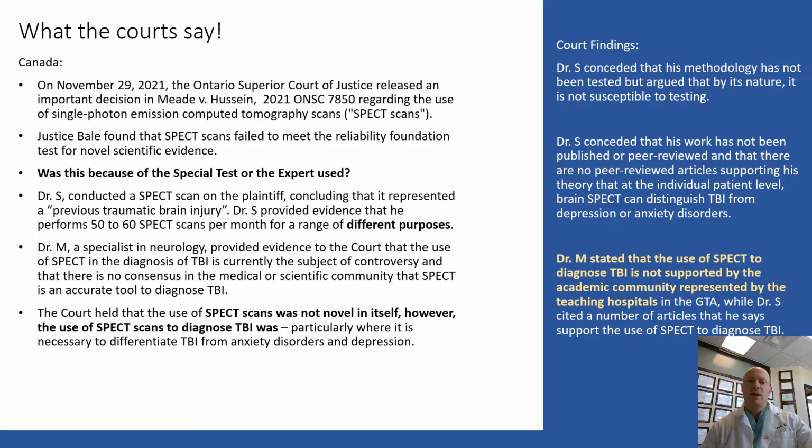So the plaintiff expert, Dr. S, conducted a SPECT scan on the plaintiff and stated there was a previous traumatic brain injury. Dr. S provided evidence that he performs 50 to 60 SPECT scans per month. The problem is that these SPECT scans were not specific to whiplash, to car accidents, or to traumatic brain injury. The defense counsel hired a neurologist that provided evidence to the court that SPECT scans usage as a diagnostic tool for TBI was controversial. The court held that the use of SPECT scans was not novel in itself, however, the use of SPECT scans to diagnose TBI was.